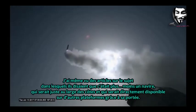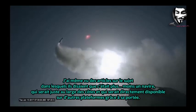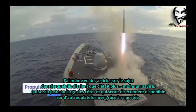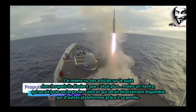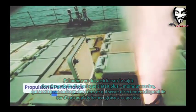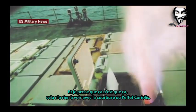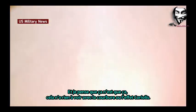And I've even seen articles on that myself where it talked about it being less of a littoral ship, like happened to be right off the coast and could be readily available for other assets because it has such a great range with that. And I think it's more playing into that. It's not necessarily anything to do with curvature, Coriolis effect.